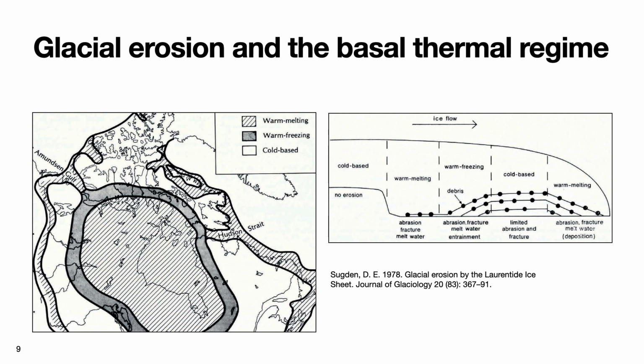The image on the right is a conceptual vertical profile through an ice sheet along a flow line. It is on the order of 1,000 kilometers long, extending from the divide on the left to the margin on the right. Spatially, these zones result in a concentric pattern shown on the left.